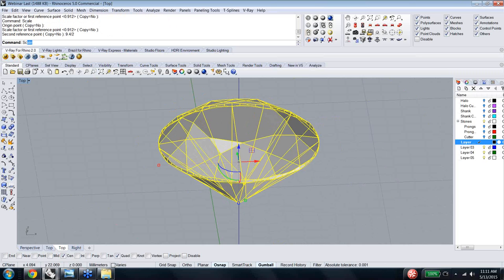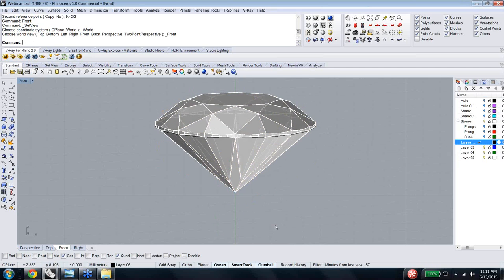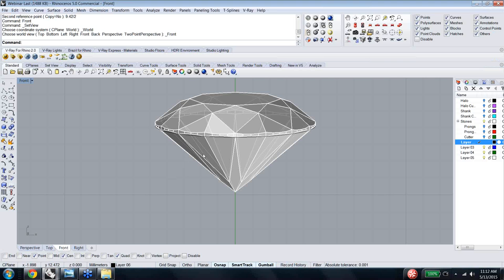So instead of doing a full scale, since it's almost nothing, I'm just going to do scale 1D from center. Now we're coming in this direction, quad 9.42 divided by 2. Just scales up a tiny bit. And then in our front view here, I can use Smart Track to scale the total height of the stone, which I think is 5.6.